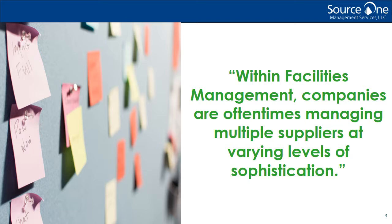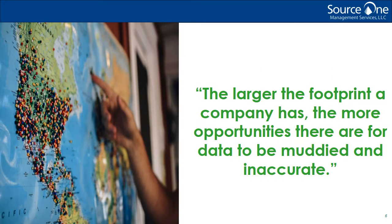And what are some ways a poor baseline can cause headaches for this category in particular? Well, inventory management, for example, can prove to be both a tedious and daunting task if we're going in with data that's inaccurate and or non-existent. Unfortunately, the larger the footprint a company has, the more opportunities there are for data to be muddied and inaccurate.